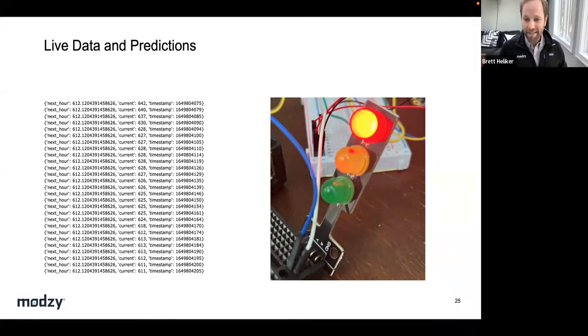So that is the full process of training that model, to deploying that model, to getting it on the edge and running live predictions. I know this is very simple, very hello world. So we're just doing IoT data, just plain time series tabular data. So now I'll turn it over to Samuel, who has a much more interesting data demo of using computer vision on the edge.